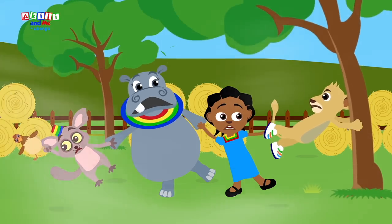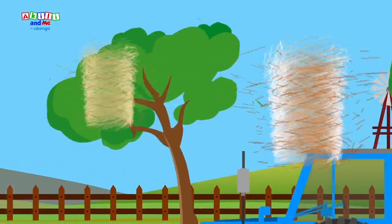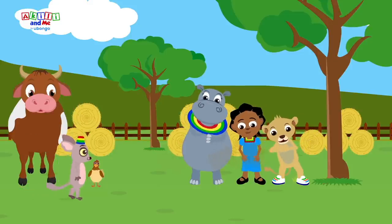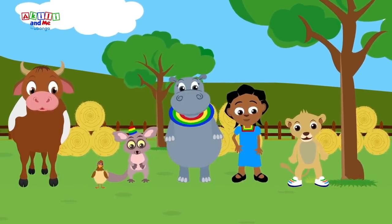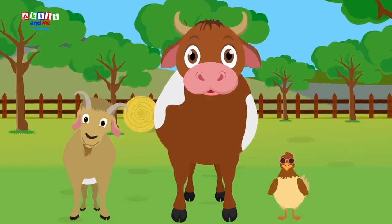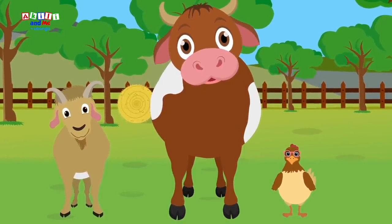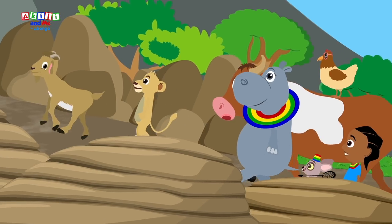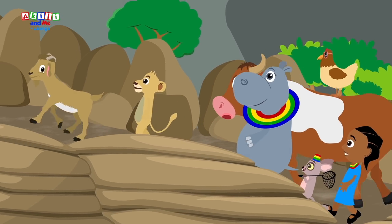Maybe if you all make your noises for him, he'll make his noise for you. Cow? Chicken? Goat? Oh no, the wind has blown Goat's voice away. The wind took chicken and cow's voices too. Goat, can you show us the way? Let's follow Goat. Hold on tight, friends, and keep your mouths closed. You don't want your voices to get blown away too.